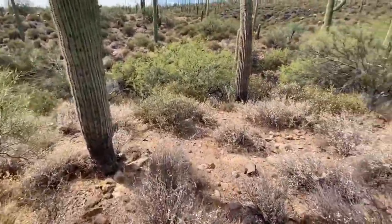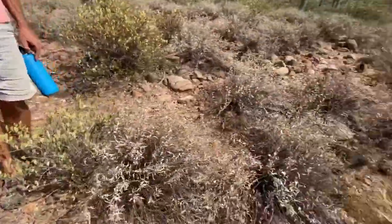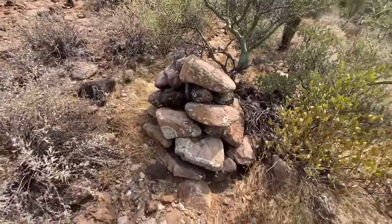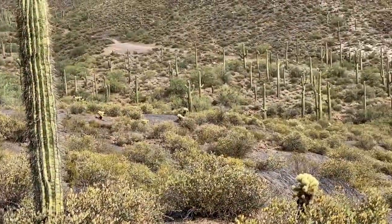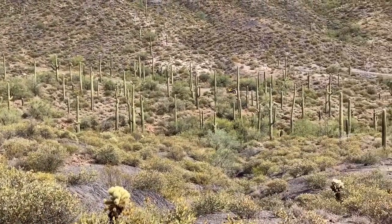Hey, Don, look at this. What? A stack of rocks. A sign. It's a sign there might be a trail going up that area, right? All right. There's a quad down there.